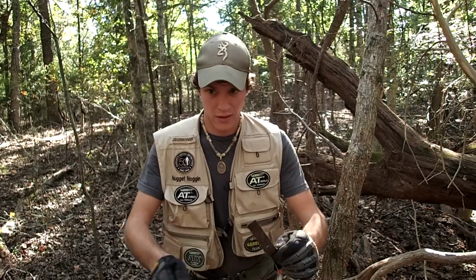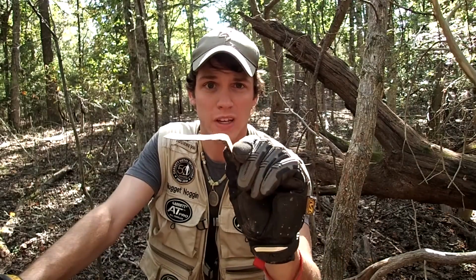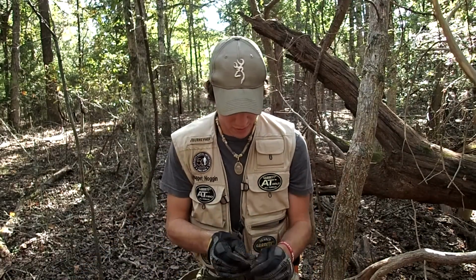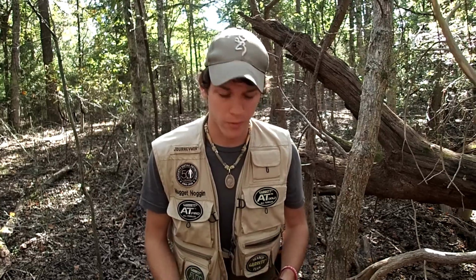We have a harmonica reed. Nothing fancy, but you find a lot of these around old houses. People would take their harmonicas apart, or they'd break them, throw them out in the yard. So, it's alright.